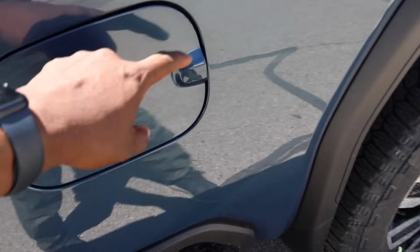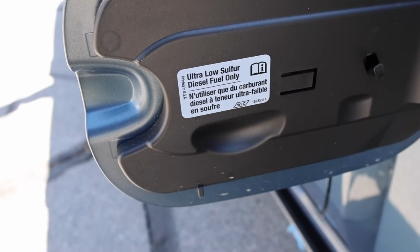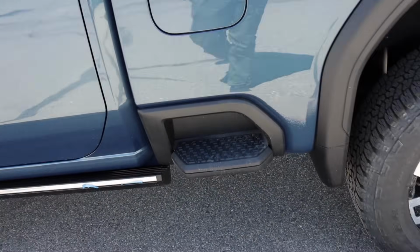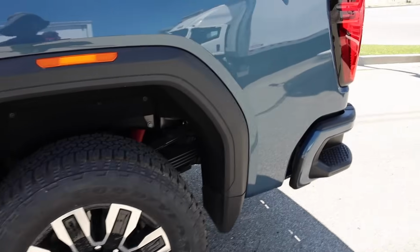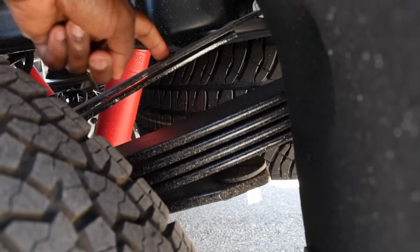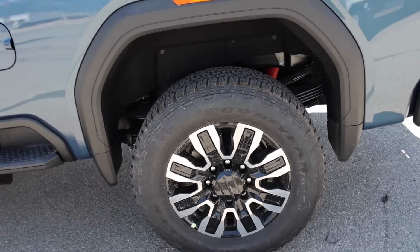36-gallon fuel tank. And your DEF is going to be 7 gallons. And this is a high flow pump on both sides too. Steps. And then I didn't point out, but you have those clearance lights too. And then here's a quick look at those leaves out back. That bottom one's going to be a helper spring, and then you have these leaves, and then 2 overloads. They're still using the wax coating on the frame. Fabric material for the wheel well. And then here are the wheels.